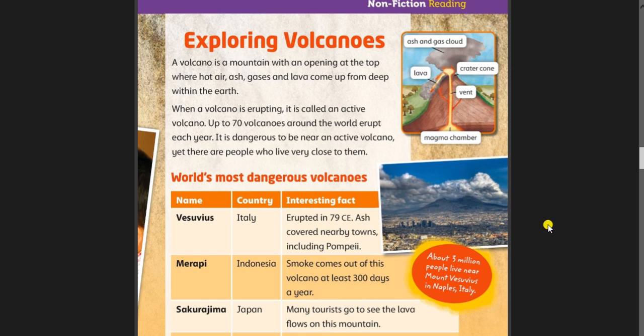Let's continue exploring volcanoes. Please tell me, is this text a fiction or a non-fiction? It's non-fiction. You can see it here. Non-fiction. It's real. The text is about something real. Do you remember how we call this? This orange part? Main heading.